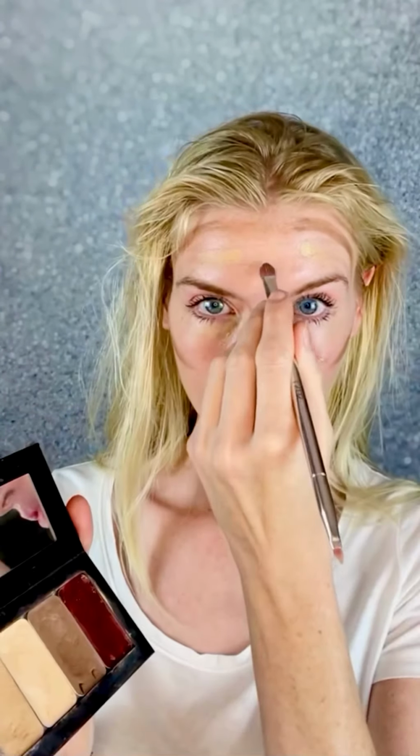Okay. And then I'm going to do a loose triangle under my eyes, just kind of dotting that around. Do you like my sound effects? You can tell I'm a mom, right? Okay. So the brightening shade is basically just like in a rough diamond shape.